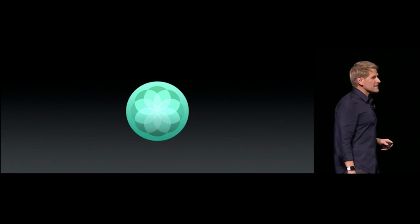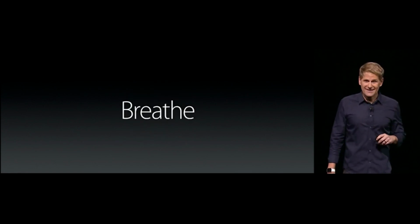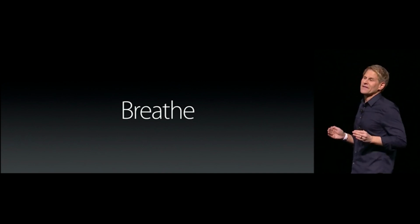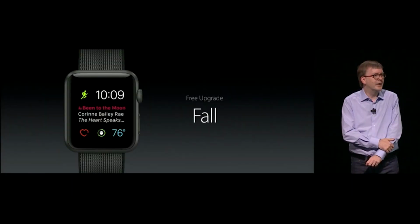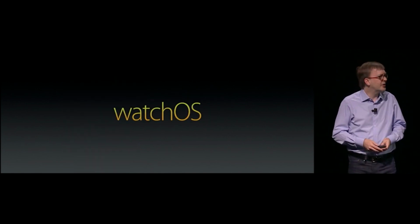So with watchOS, we're launching a brand new app for health. It's called Breathe. And it's designed to guide you through simple, deep breathing sessions. And the preview release for you is available today, so you can get going. And the free upgrade is coming to all watch users this fall. And that's just some of what's coming in watchOS.